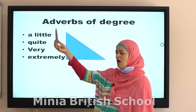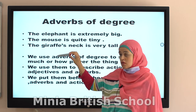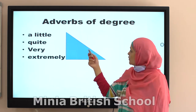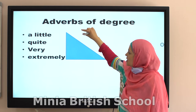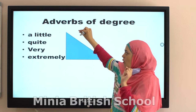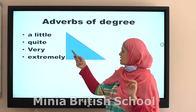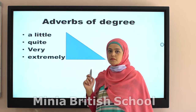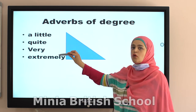And why did I put them in this order? I used them in this order because I have a triangle at the same time. As we see in our triangle, the space at the top is not very big, it's a little, and then it becomes much bigger, but not very. So it's not very, okay, and it's not a little, so it's quite. And then it's very big, and then very, very big, it's extremely. So this is the sequence of degree for each of these adverbs.